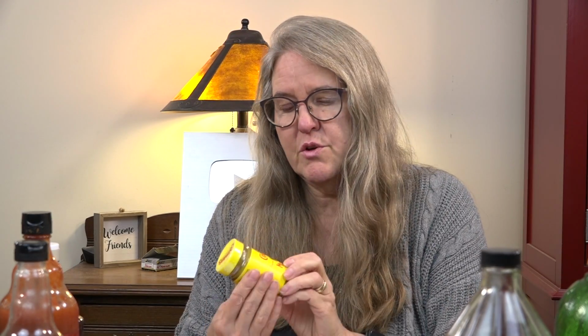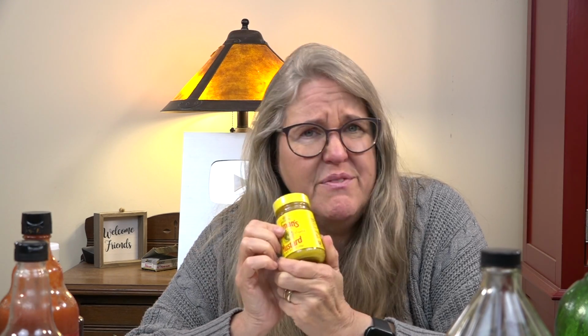Here's something else that's also full of flavor: Coleman's mustard. Oh my gosh, this is great. It's got some kick to it, guys. I got this at the Amish store where we stock up twice a year, and I think I paid like 25 cents, maybe, for this small container.